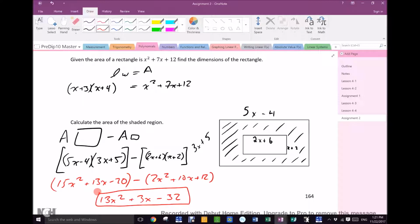I assume once again, because nobody questioned me, that everybody either did it right or is copying down the last two because you had no idea how to do it. Even though you did know how to do it because you know that area is length times width, you know length times width has to mean L and W are factors, and you know that factors of a trinomial have to be two binomials if it is going to factor. So you did know how to do it, you just didn't.